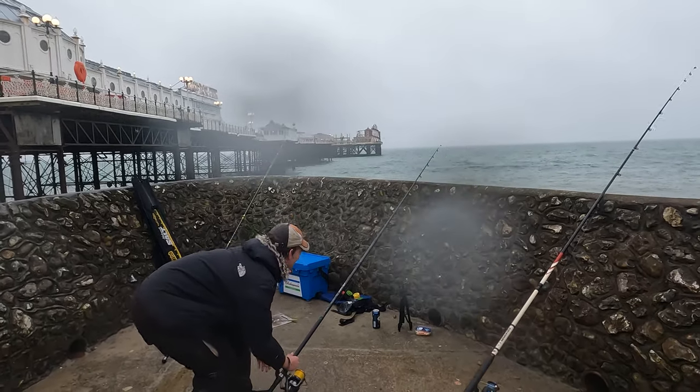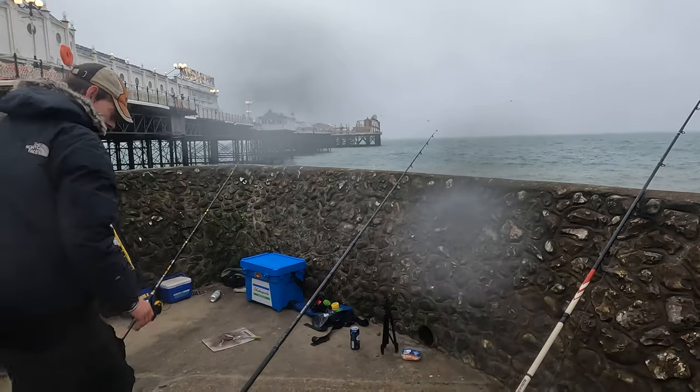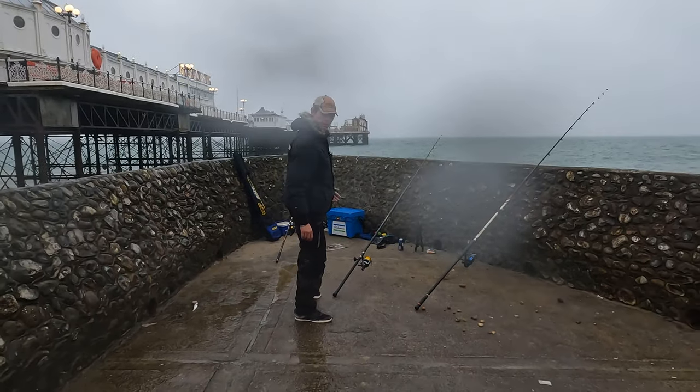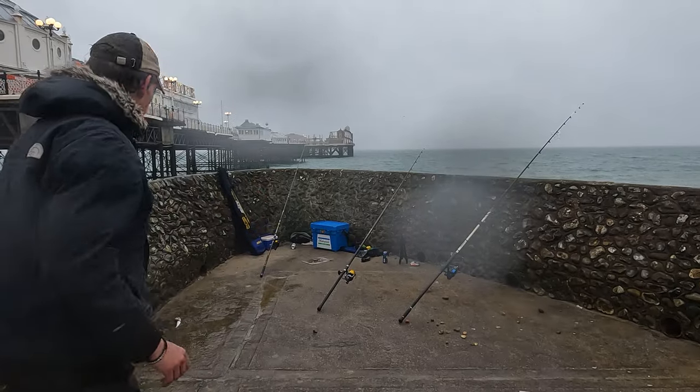To be decided, ladies and gentlemen, my pendulum cast. I might have to go for some casting tuition on the pendulum. I can't really do it. Not exactly great conditions for it either. And that's a heavy rod he's using. It's a heavy rod, but to be honest, you need a stiff rod with the old pendulum cast.